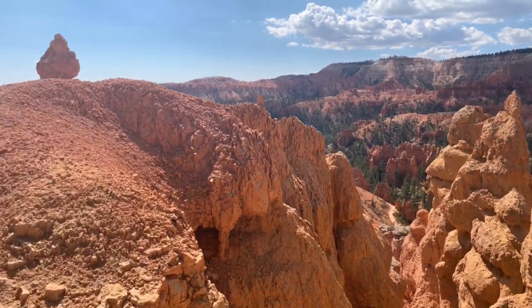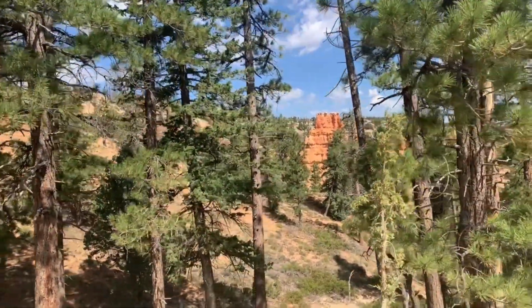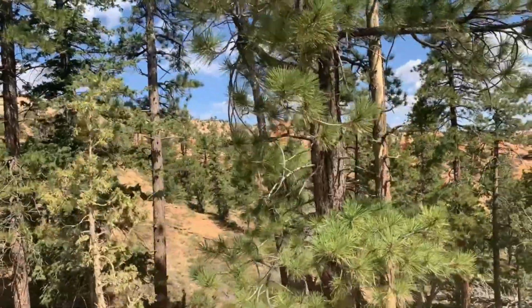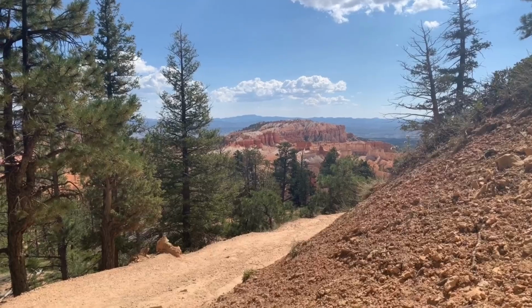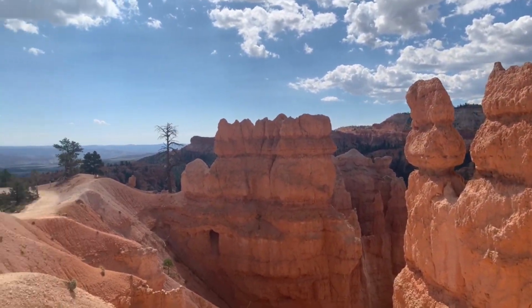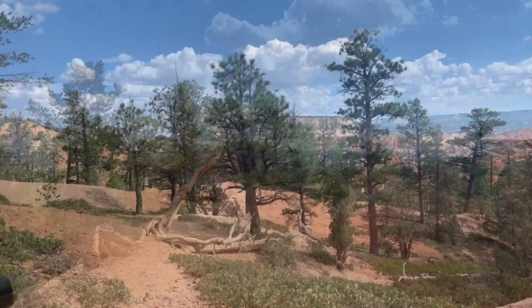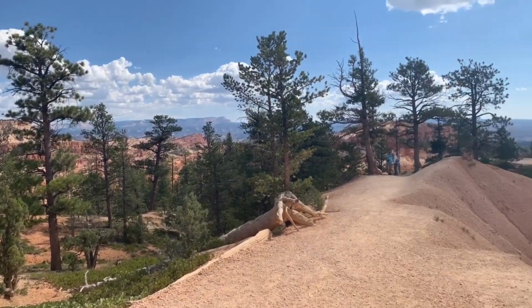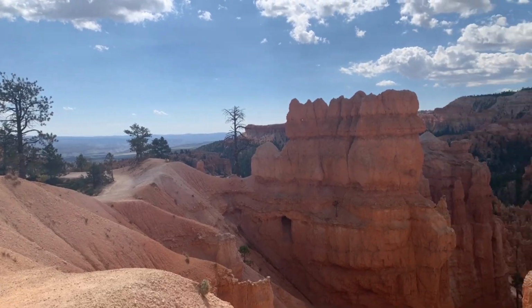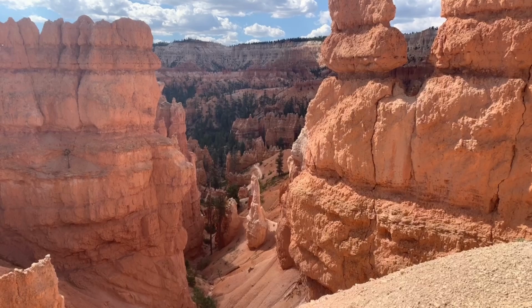The rock formations are absolutely stunning, and around every corner, you never know what you might find. Now all of a sudden, we're in a pine forest. The contrasting landscapes always keep you on your toes. You look off one direction, and it's trees and forest, and then you turn around, and in the other direction, it's the stark rock formations. Just incredible.